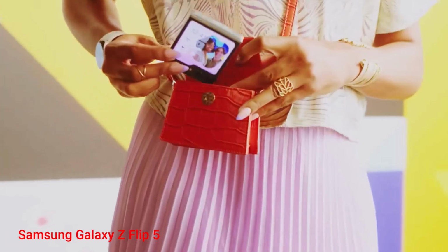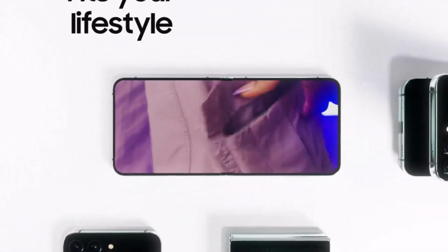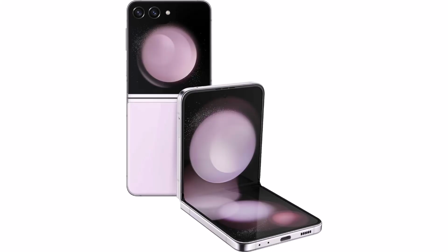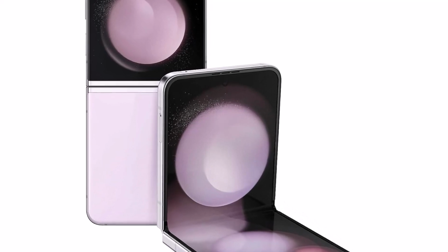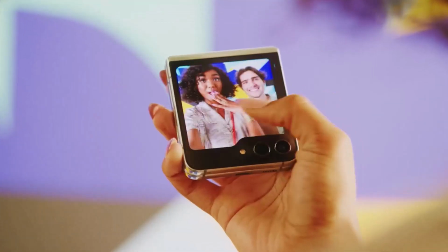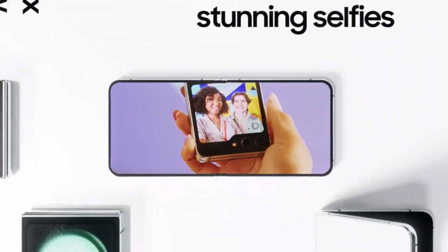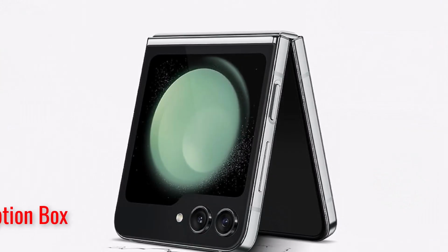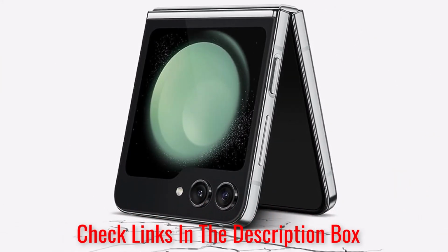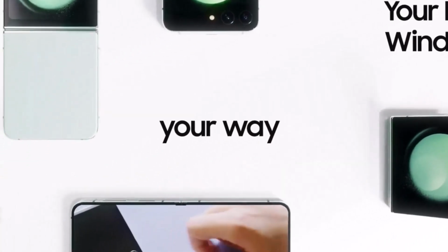The Galaxy Z Flip 5 is the best and most compact foldable out there, and a larger external screen makes it much easier to do things without even opening the handset. Packing a faster Snapdragon 8 Gen 2 chip, better cameras, and longer battery life, the Galaxy Z Flip 5 is our favorite compact foldable. This year, Samsung even added its new Flex hinge, which makes the phone thinner while also eliminating the gap between its screen when closed.